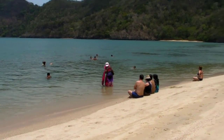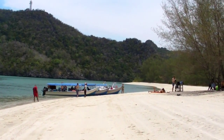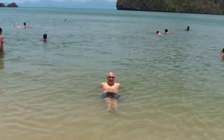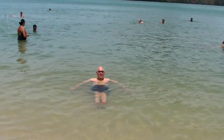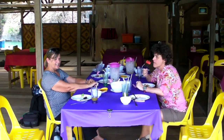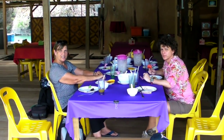Langkawi sits on the Andaman Sea. So all around the island there are these beautiful beaches, and it's a gorgeous place for a swim. How is it going? The water isn't very clear, but it's very nice and warm and refreshing. Very nice. Good. And we finish our wonderful day in the Geo Park with lunch on the floating restaurant.